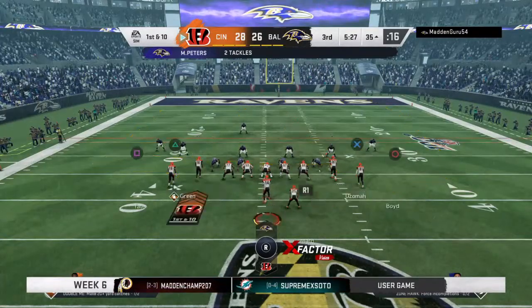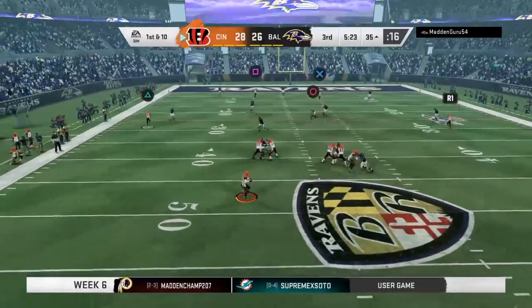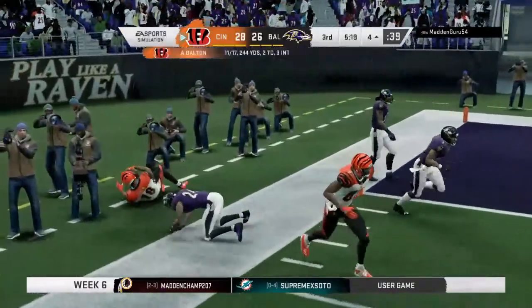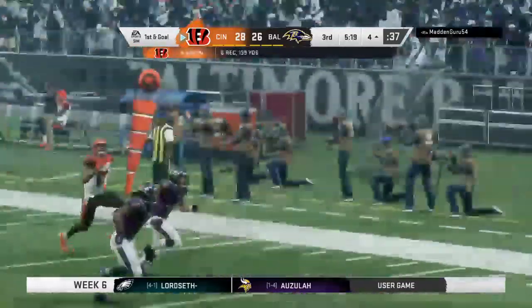Ball up to the 35 now as they come up on 1st and 10. Here's Dalton. He's going to air it out deep for Green. And this is caught inside the 5. It'll go as an impressive 31-yard gain.